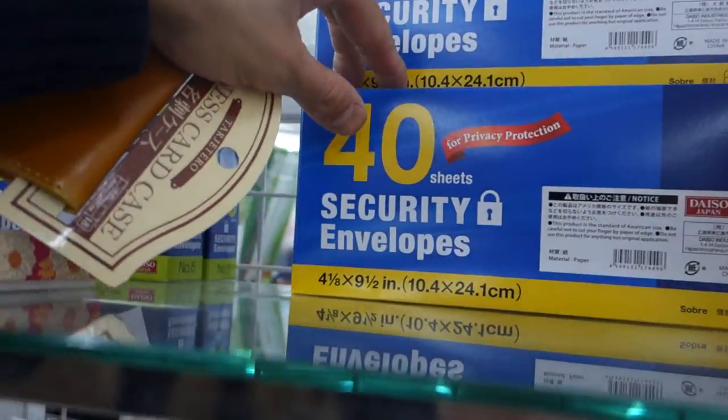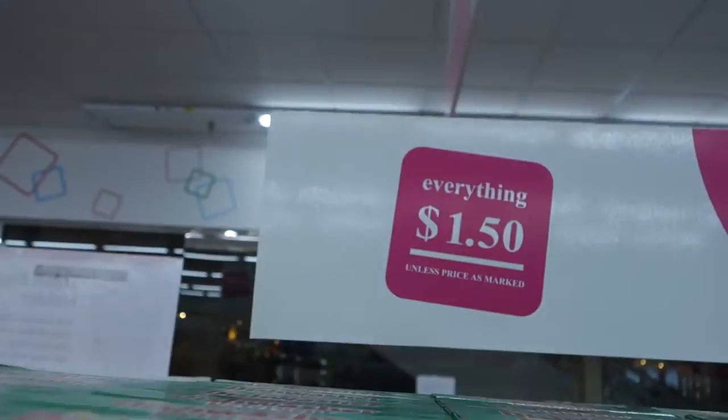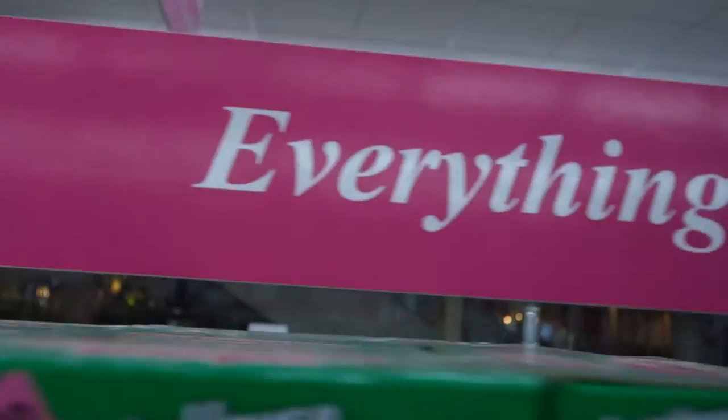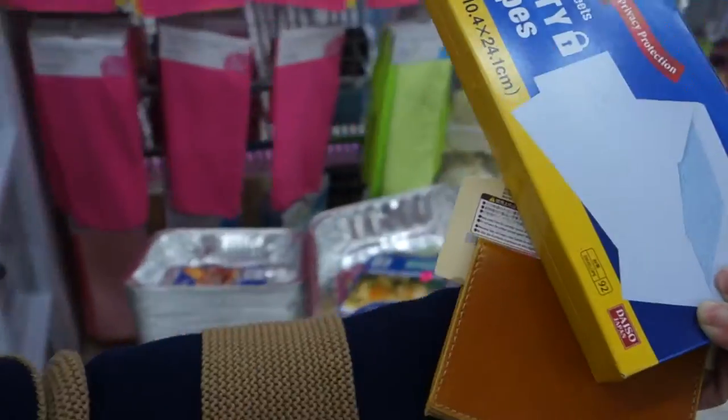And also, I think I want something else. I just saw it a second ago. Oh, envelopes. I'm gonna get envelopes because I need some. And I believe everything's $1.50? Yeah, because it says that. See? Watch, I'll show you. Everything $1.50 unless priced as marked. So unless it says something else, it's $1.50. So this is $3, that's pretty good.